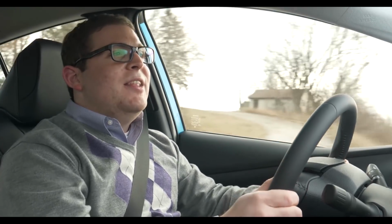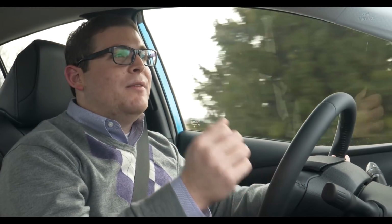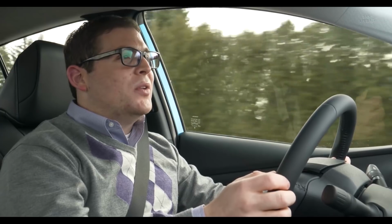But a few of us asked Toyota whether or not this all-wheel drive motor actually adds anything to the performance. It didn't seem like Toyota was really keen on that being the main purpose of it. The main purpose is really just to get you out of the snow if you live in those cold environments.